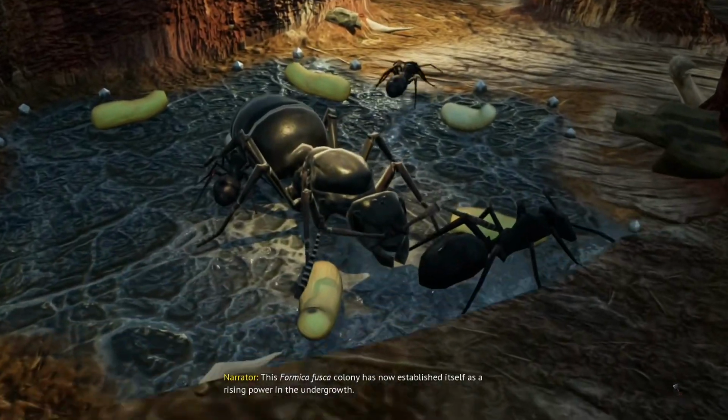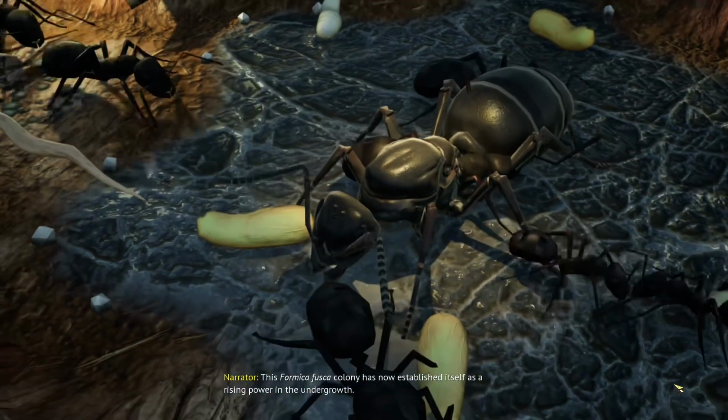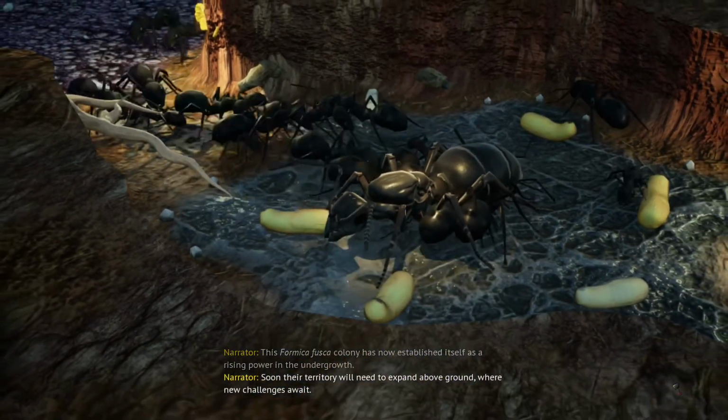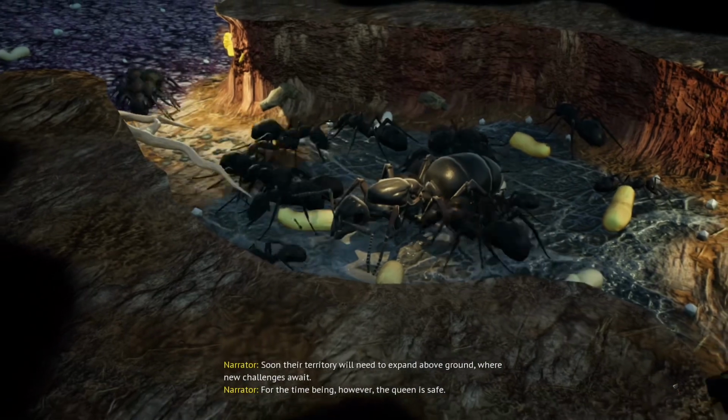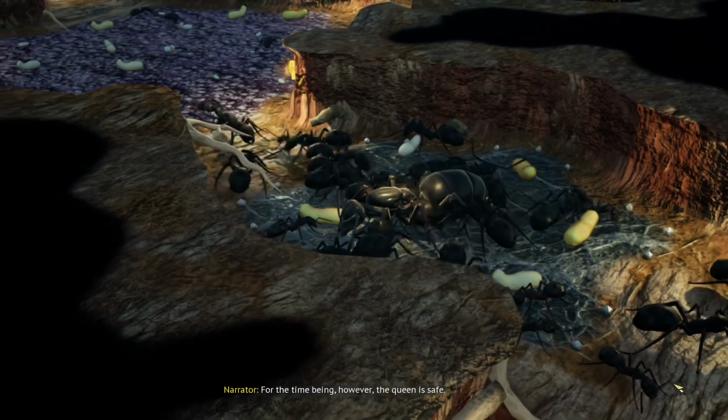This Formica fusca colony has now established itself as a rising power in the undergrowth. Soon their territory will need to expand above ground, where new challenges await. For the time being, however, the Queen is safe.